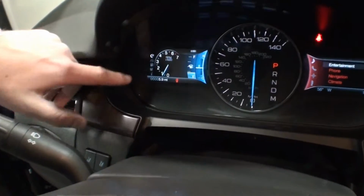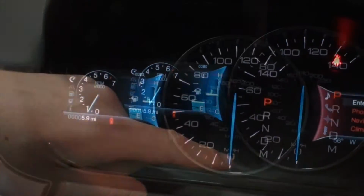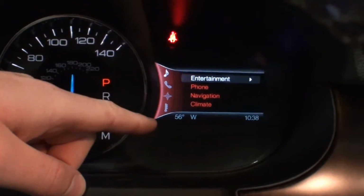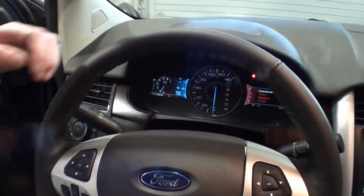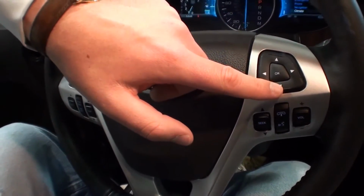You start over here and you have your fuel gauge, you have your RPM gauge, this is your speedometer, and then as you make your way over here, you have your entertainment, your phone, your navigation and climate. So with these controls right here, along with the OK buttons on either side, you can adjust things as you go along, which includes your entertainment system, your phone, your navigation and climate controls.